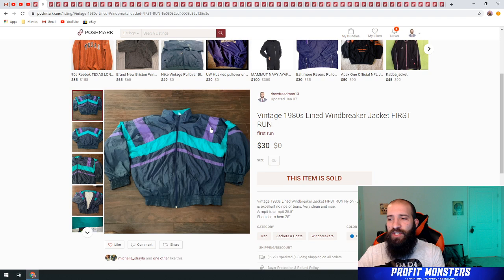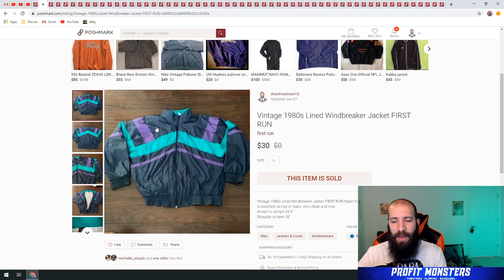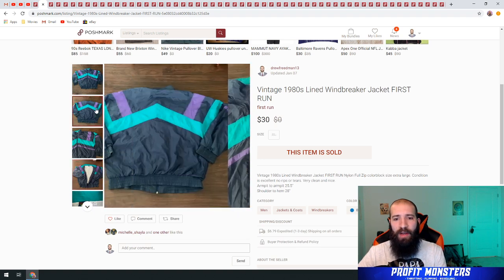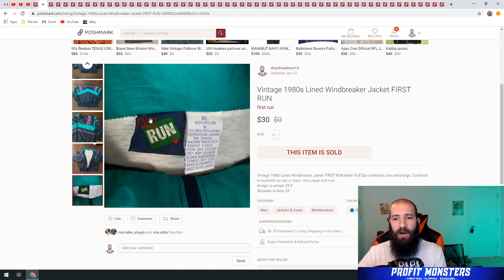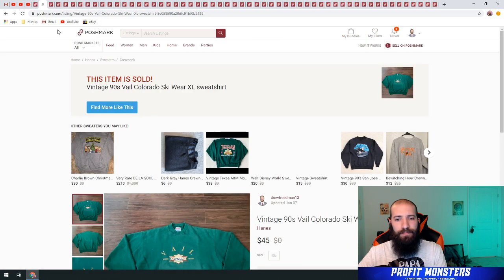Next up is this vintage 1980s windbreaker jacket. I picked this up at Goodwill for $5.99. I paid a little up for it, but I ended up selling it for $30, and I was really happy with that sale. Yeah, I can't complain. It's just an old windbreaker, nothing fancy, just a vintage windbreaker. First Run is the brand there, and it's just the colorway that sells. People wonder why this kind of stuff sells if it's not Nike or Adidas. It's because of the colorway, and that vintage trend is really popping right now.